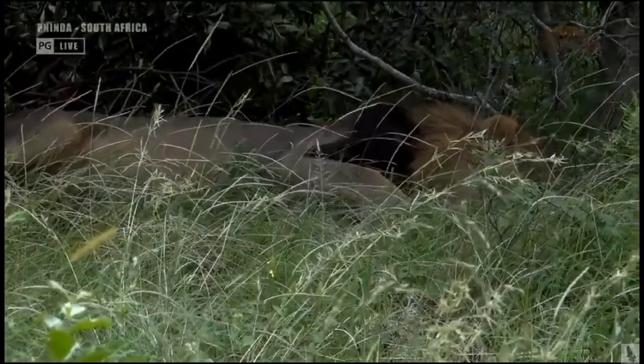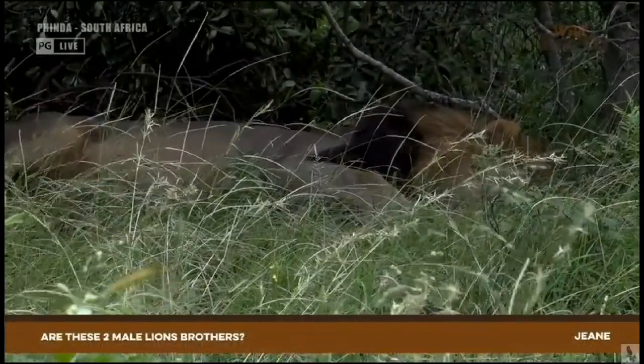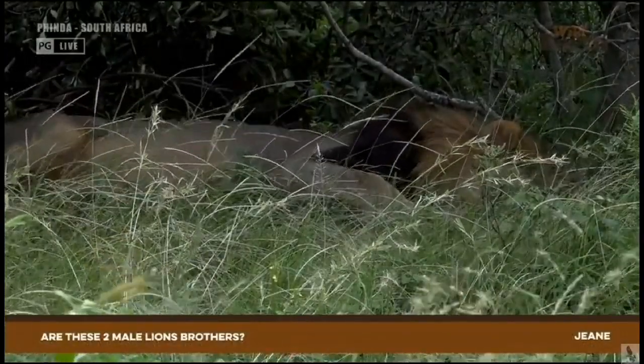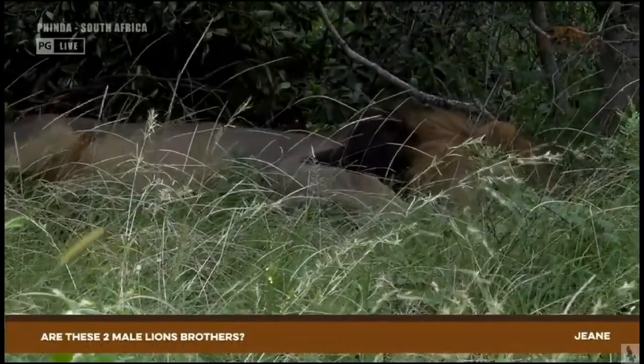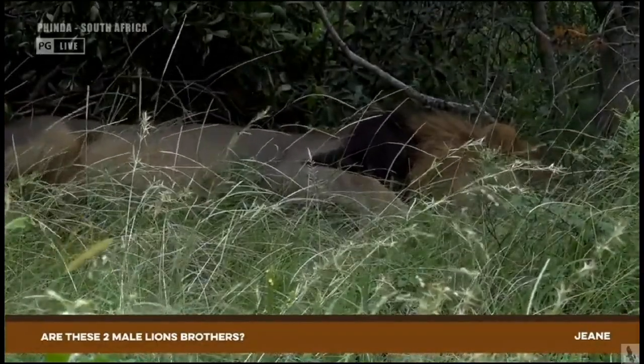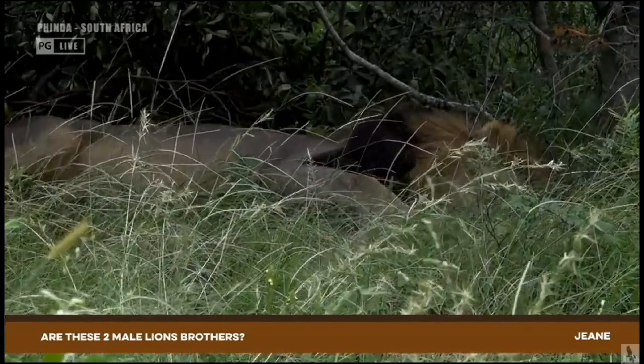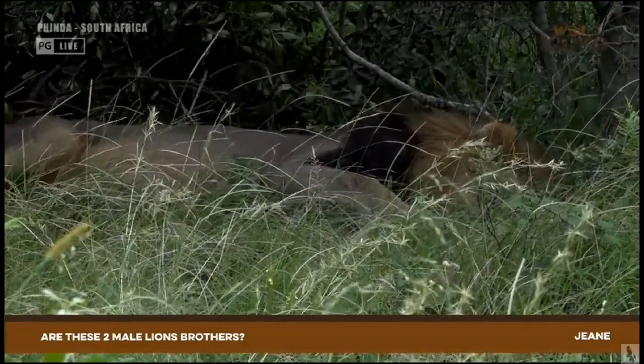Jean, thank you for your question. These two male lions are in fact brothers. So often with male lions, they form what we call a coalition. A coalition is 2 or 3, even 4 male animals that will come together. And these two would have been born from the same mother.